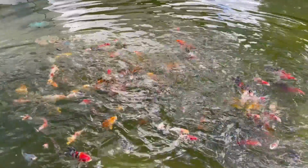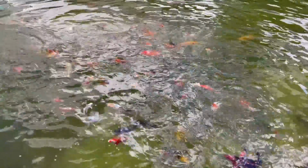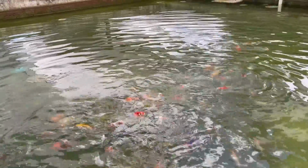It's a little skinny. They'll come right there. See all the little guppies and mollies here with them. They eat them. That's fine. If they don't, then you'll see some sailfin mollies float in here as well.